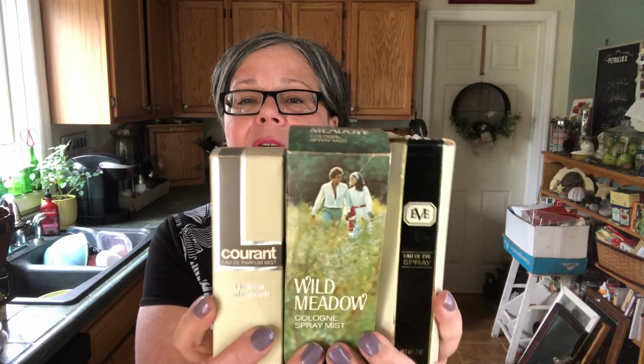Last 3 finds are perfume. If you've been watching me for a while, then you know I sell quite a lot of perfume on eBay. If I'm not sure of the perfume, I like to do a quick search on eBay while I'm out. I was at a flea market or a thrift store, and there were about 10 different perfumes, and I just quickly looked them up and picked out these 3, which I had never heard of.